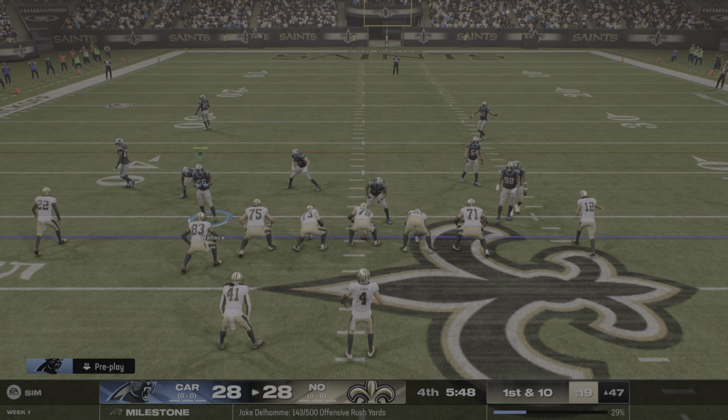A quick throw is swatted away, incomplete. Searching for Chris Olave with that one. And now they face second down. From the shotgun, Carr. He finds Johnson. And they're going to haul him down a step before the 30, right at the 31. He finds him 16 yards and a new set of downs.